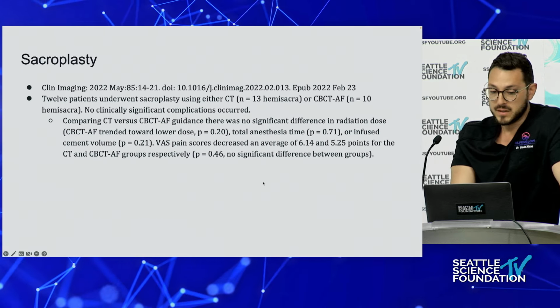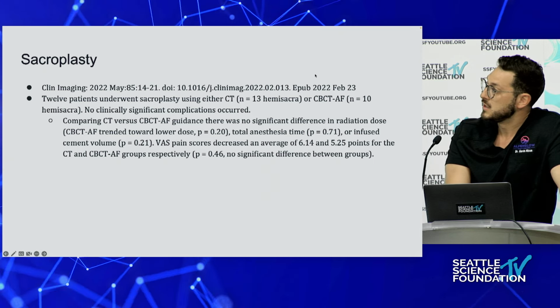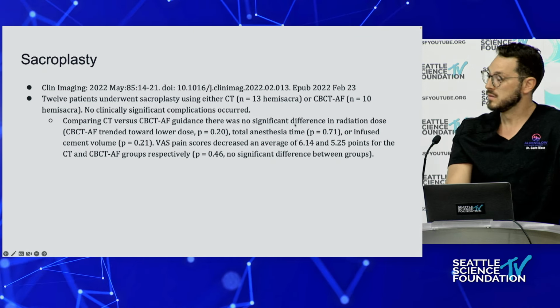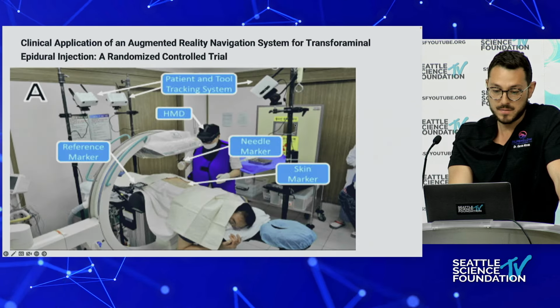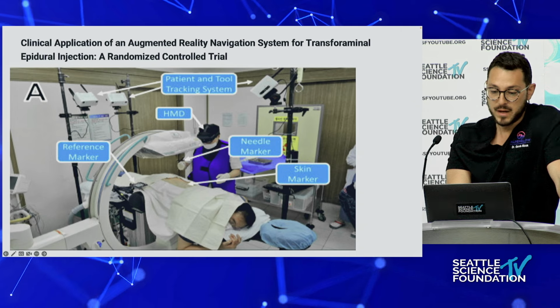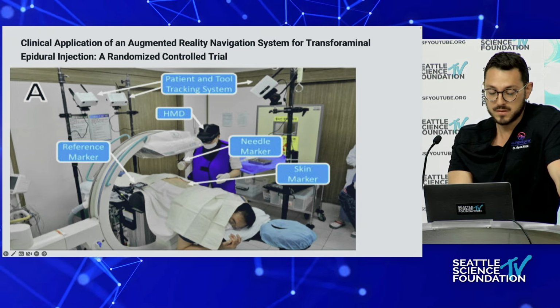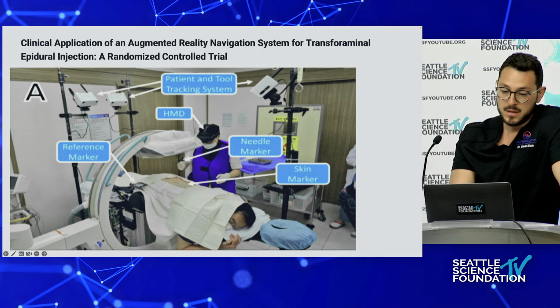This was a study briefly that looked at sacroplasty. This was more of a proof of concept. In this study, there was really no significant difference in the radiation dose or the time, so it didn't provide too much of an advantage when they looked at this kind of smaller study. This is a group out of South Korea that has really been kind of leading the way for less of the trocar placement, more for needle placement. This is the first study done clinically for lumbar epidurals.